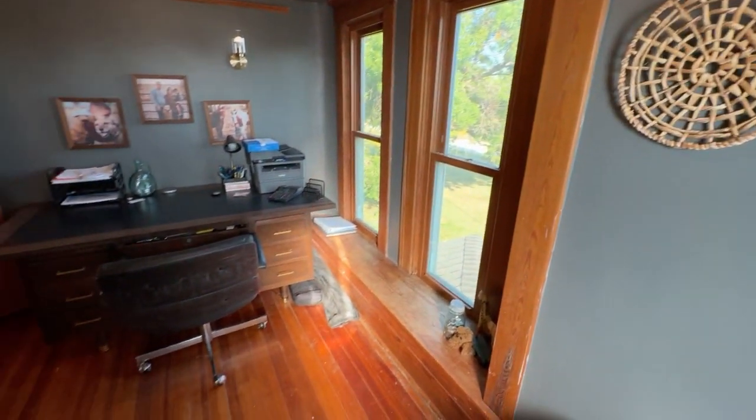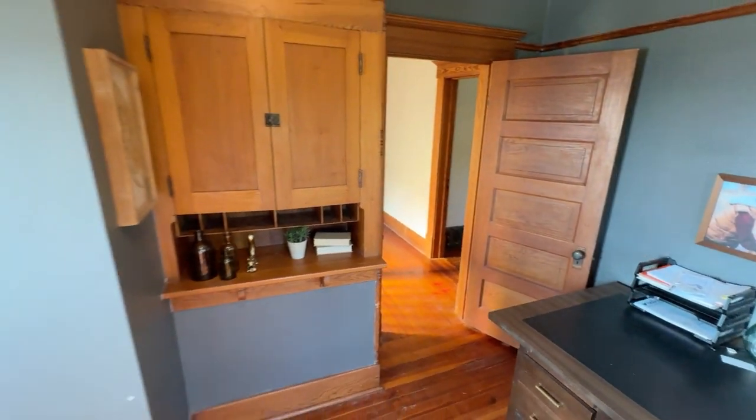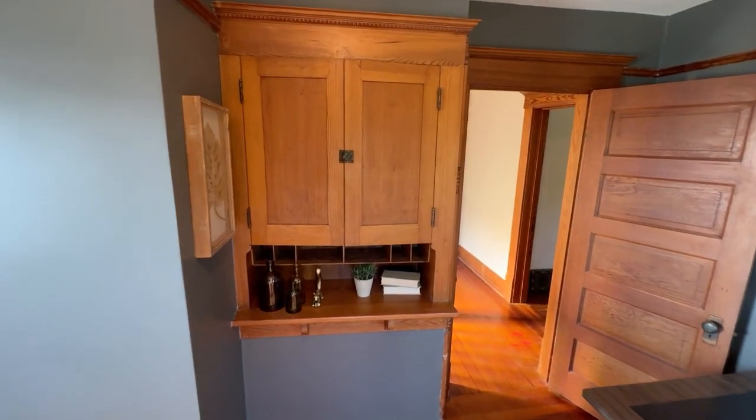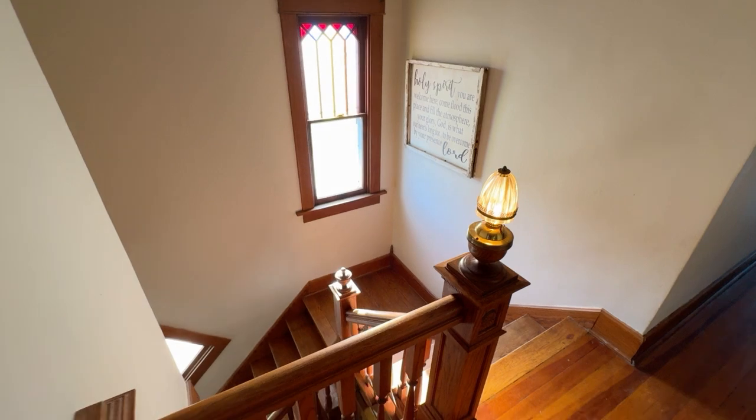Again, we've got a bay window. It's perfect for an office or a nursery. Another one of our built-ins. I just love all the built-ins in this house. Absolutely incredible. So as we give you a shot of the stairs here.